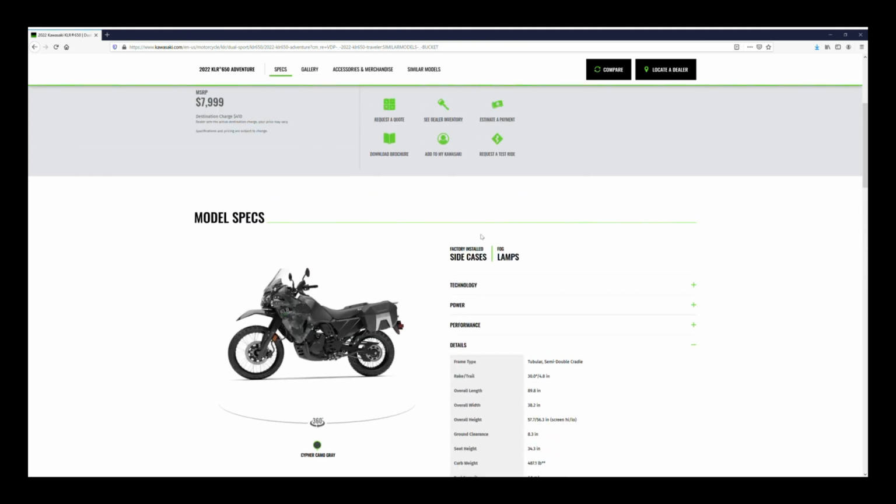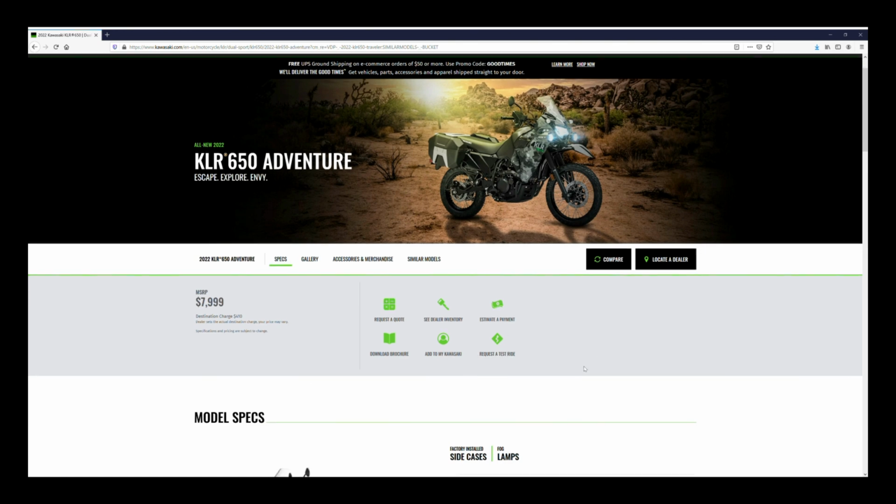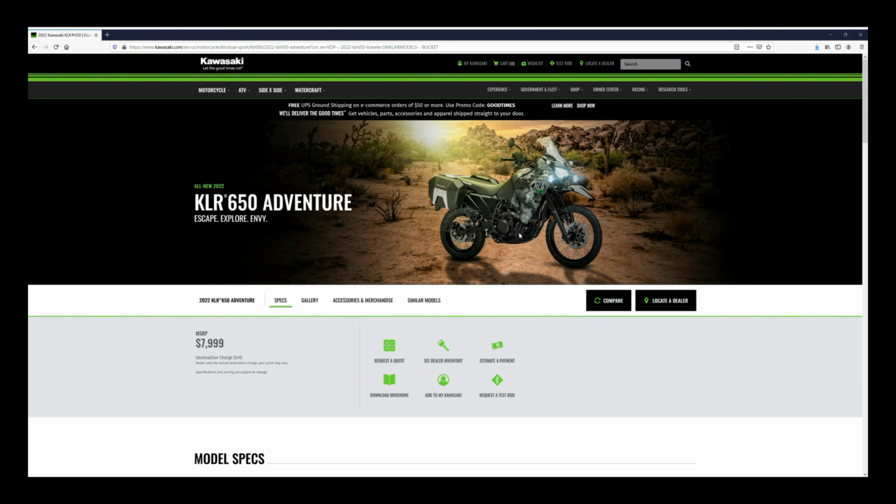This one here comes in at $8,000. And it's already got the crash bars on it. It's already got the fog lights on it. It's already got a little stock skid plate, which isn't amazing. I had to replace mine on my old KLR pretty quickly. But it's still going to have these soft, squishy springs that you can't adjust on the front. Not going to have tons of travel.